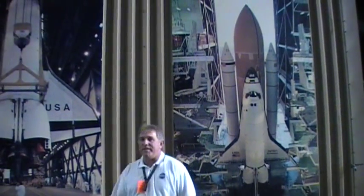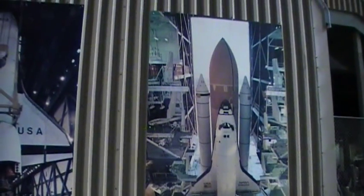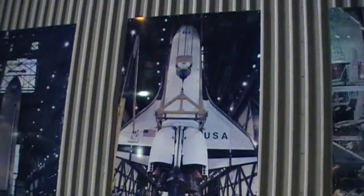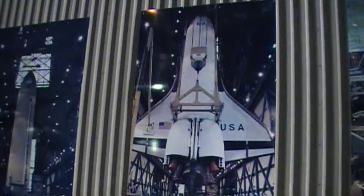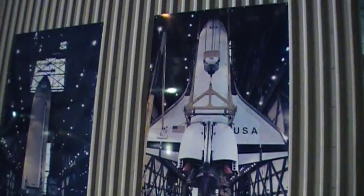I was there the night we bought Endeavour from Rockwell International in 1991 at Plant 42 in Palmdale, California. I was there when we rolled it out. I was there when we piggybacked it and brought it back to Kennedy.